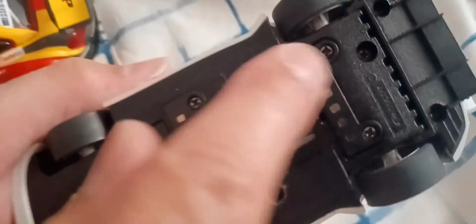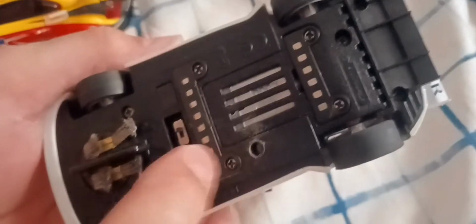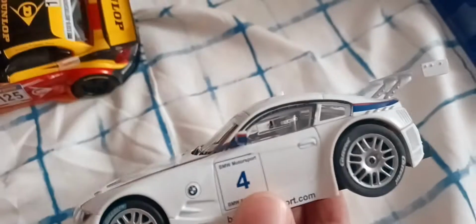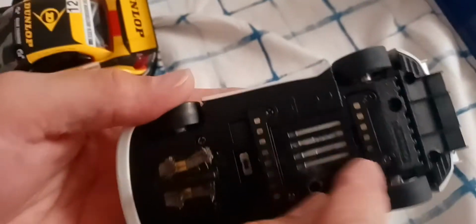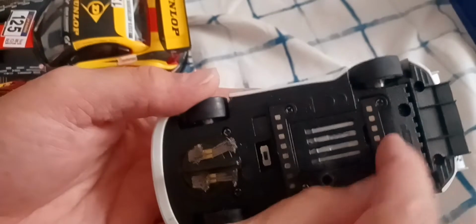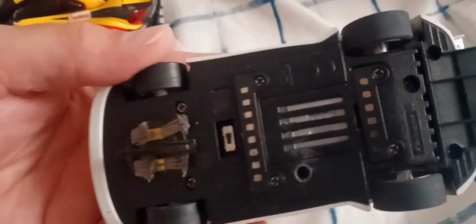This is an evolution car. They bring this magnet system, so you can take it out. Here is the ball, so you don't need to take it out of the body. If you want to take out the magnet, only open here and that's it. This is a beautiful car.